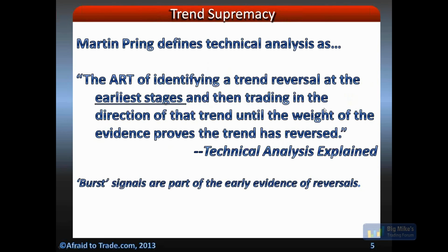My favorite quote, really, as a trader, as a technical analyst: during the Chartered Market Technician program, one of the first books they make you read is Technical Analysis Explained by Martin Pring, who's called The Technician's Technician. One of the first sentences in that book, a very large, very important book, is this, and it's stuck with me ever since.